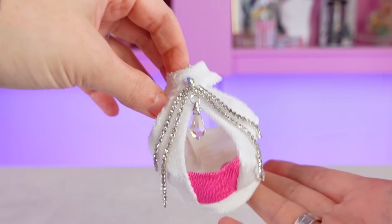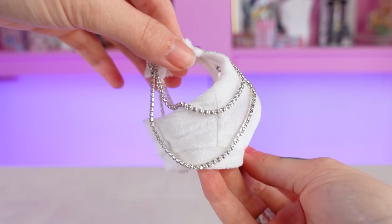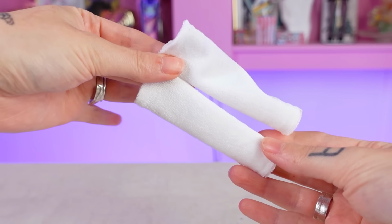The finished top just looks so beautiful, and the velvet fabric gives it a bit of a wintry theme, even though it's more of a summery looking top. But I love the contrast of this, and also that the sleeves are separate. Let's make Abby's skirt next.